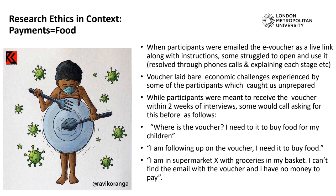The voucher also laid bare some economic challenges being experienced by people that caught us completely off guard and unaware. They were supposed to receive the voucher within 2 weeks, but before then, we were getting phone calls: where is the voucher? I need to buy food for my children.